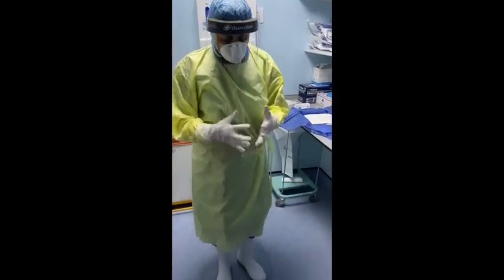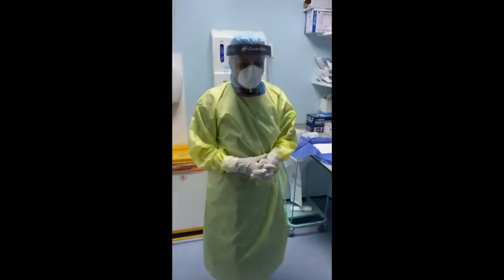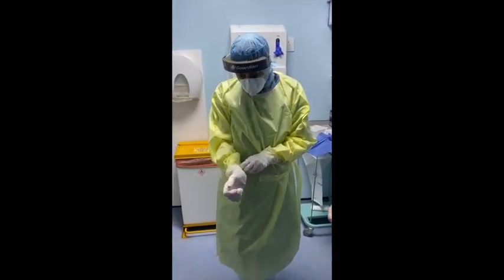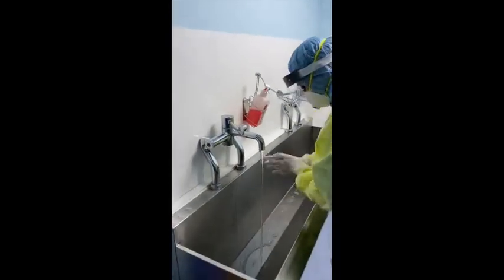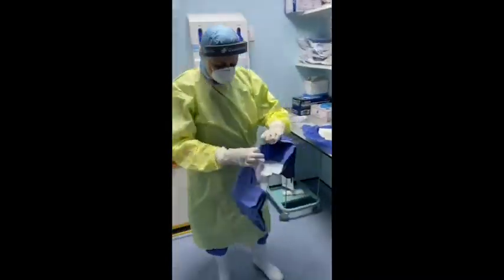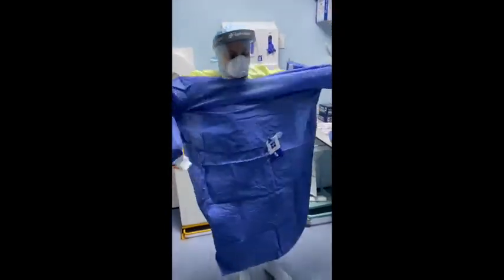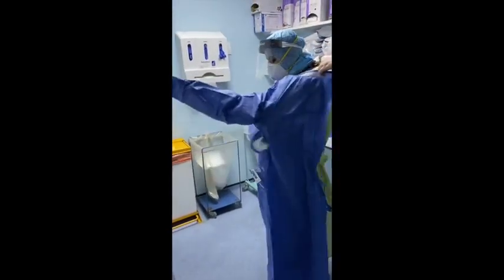This next step is only for the operator, as they will need to scrub like they would normally, only with the gloves and this yellow gown on. So Ghada, if you'd like to scrub like you normally would. Ghada will put on her sterile gown and her sterile gloves like you would for any other procedure after scrubbing. So I would, again, using the buddy system, tie up Ghada's gowns.